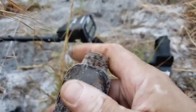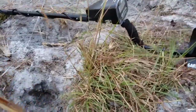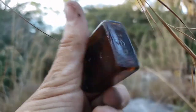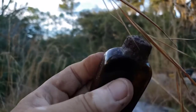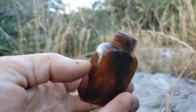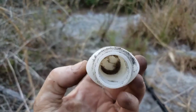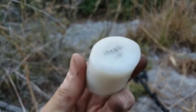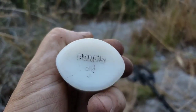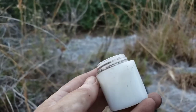Look at that beauty. Let me clean that up. That's a pretty little find. I like that. It's all intact. Beautiful little bottle, probably a medicine bottle. Something like that. Like it. Sweet. All right, we just got us another one. Kind of a smaller, thicker bottle. It says Pons on the back. I'm guessing that's Pons cold cream. Nice looking piece though. Let's keep looking.